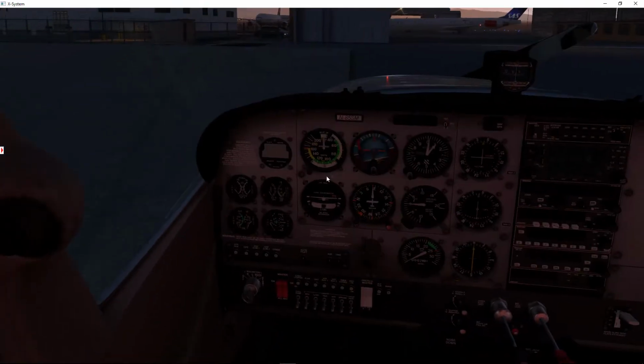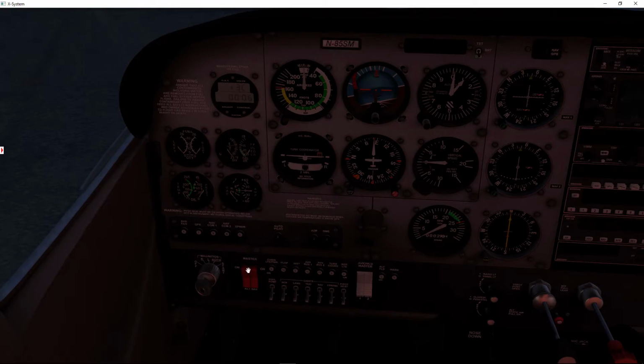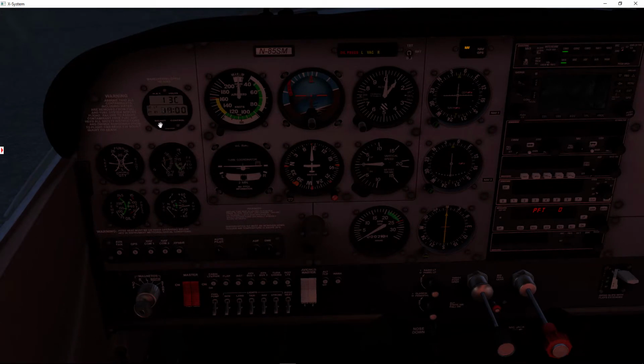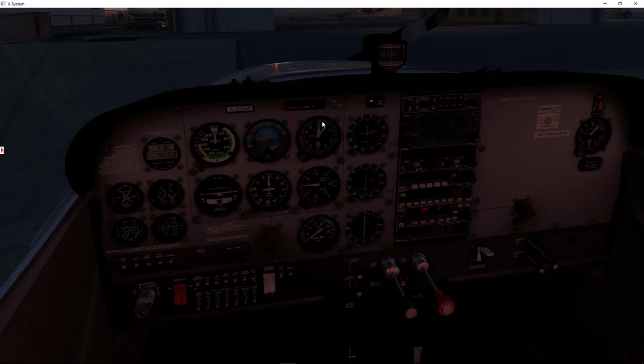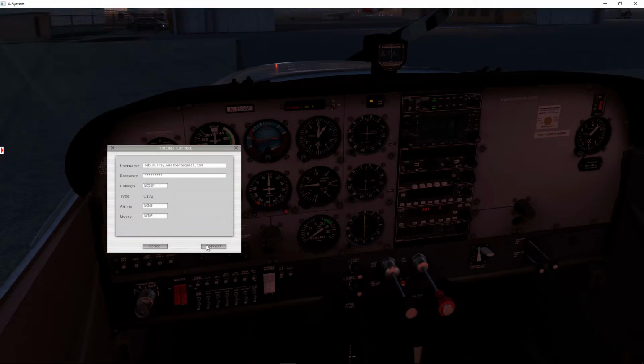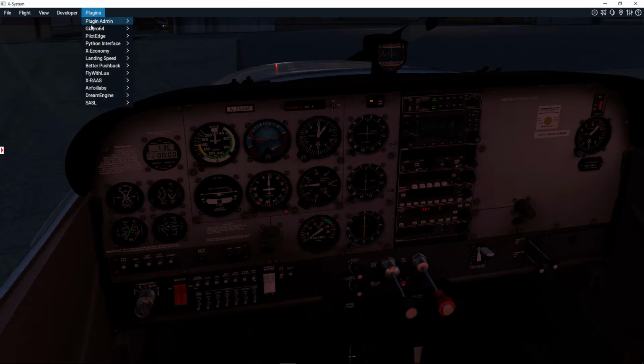Alright, so it is quite early in the sim. I'm not exactly sure what time I set it to. I don't know if this thing has a clock in it. I don't think that's right. 06 AM sounds like it could be right, but we're not 100% sure. Anyway, before we go, let's get ourselves connected to the Pilotedge network. Connected to Pilotedge.